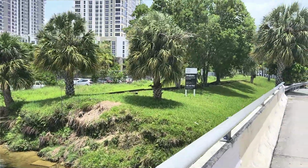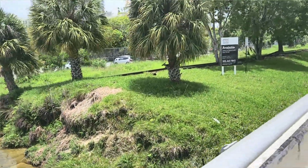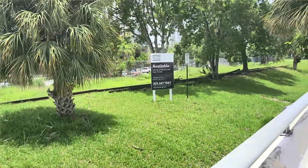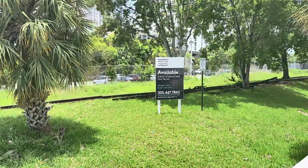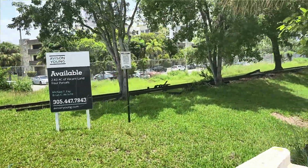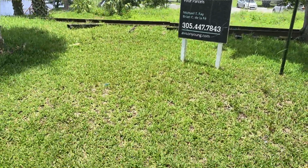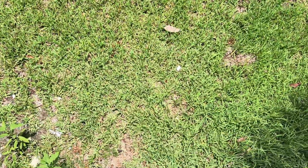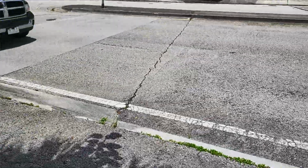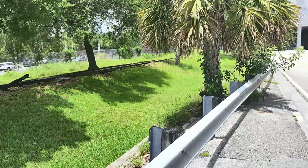Now we're going to get to the nitty-gritty over here. So there she is. Any of you guys that are interested in buying that land, there you go. You can reach out to Michael Fay or Brian De La Fay. And this is what we're working with today. My goodness. It's a pretty steep dive there. Let me see if I can find another opening where I won't risk my life.